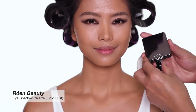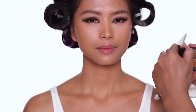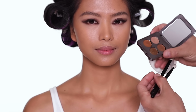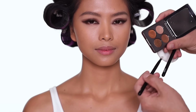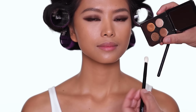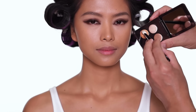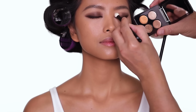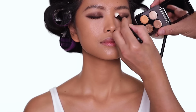I think the eye is quite sultry. You curl the lashes, put on mascara, ready to go. But I want to play with it as I always do. It's always a little more is more, and I'm going to use this new palette from Rowan. This is more like all the bronzy shades, so I'm going to use a little bit of these shades. The first product I'm using, with a big blending brush, is the gold shade right here, and I'm just going to use that shade on the inner corner here and blend it out.